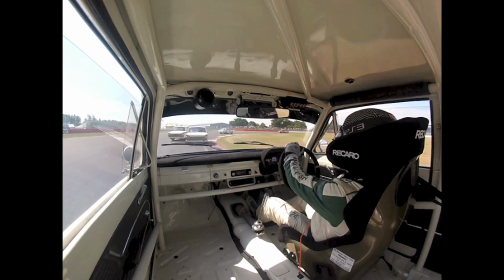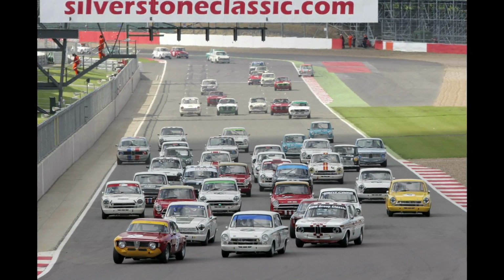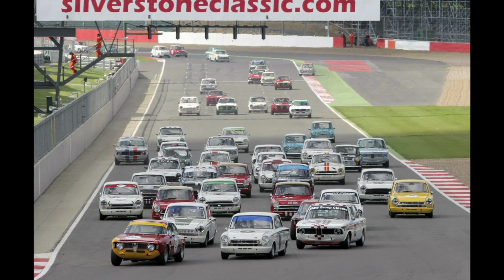Well, let's talk about this race then at Silverstone, the 2013 Silverstone Classic. Talk us through the start and where you qualified on the grid and what it was like going into that first corner. Qualifying, safe to say, it didn't go quite as well as we'd hoped, but we did okay. We fixed it, 2 drivers as well. Most of the races are 1 hour long. This particular race was 50 minutes.